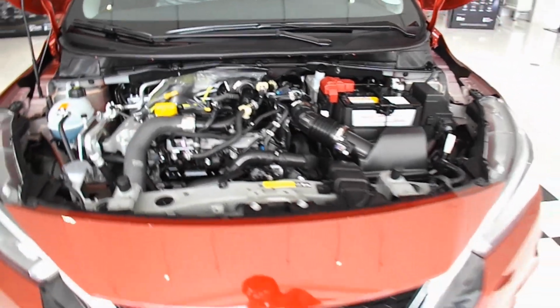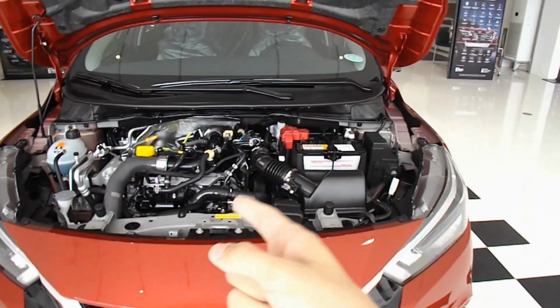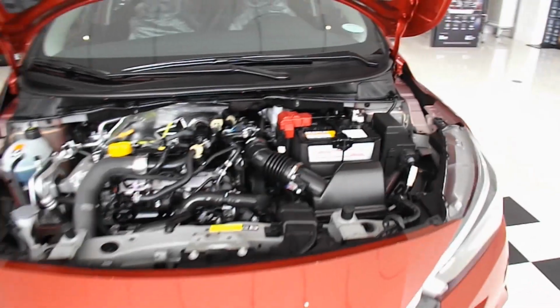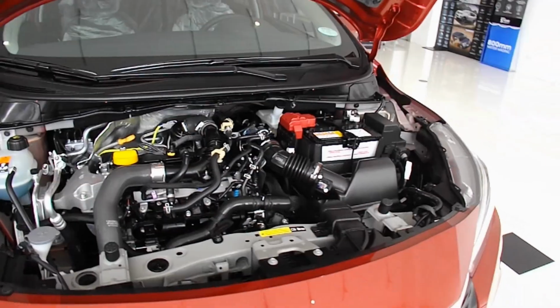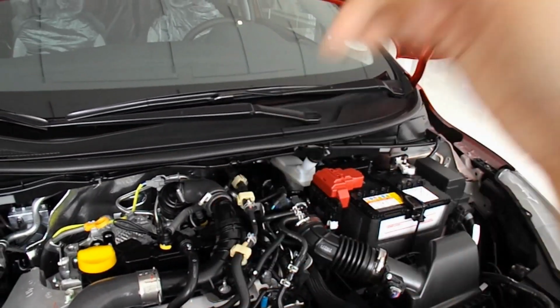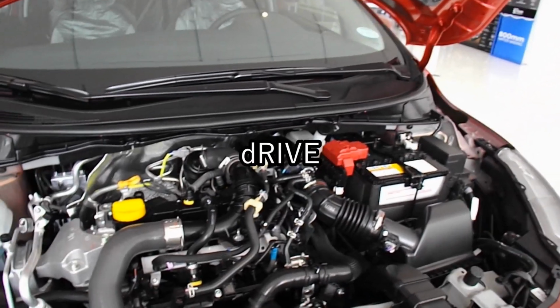I would say it's a fun car to drive, and I would say it's one of the most enjoyable subcompact sedans I've ever driven, along with the Volkswagen Santana manual. Also, if you get the manual version of this, you have 8 Newton meters more with 160 Newton meters compared to the CVT variants. Also, the CVT is no longer a Jatco system. Now it's an Xtronic CVT transmission. So with that, let's go for a drive.